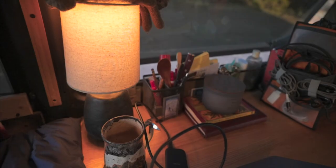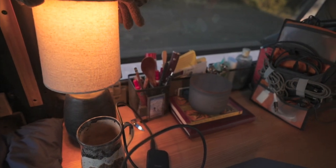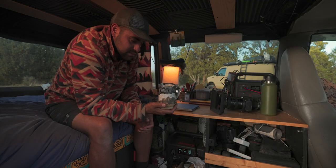Yeah, also up here, toiletries, really easy stuff. Light candles. Always got to have a good book. And handmade mugs. Always awesome.